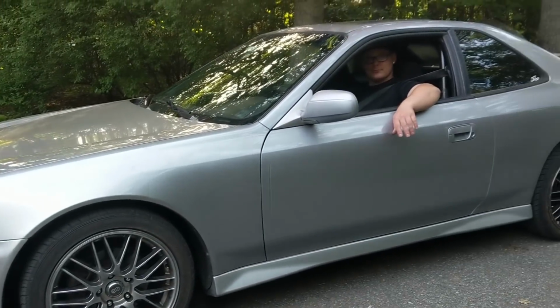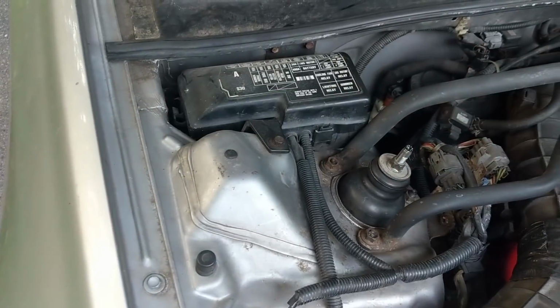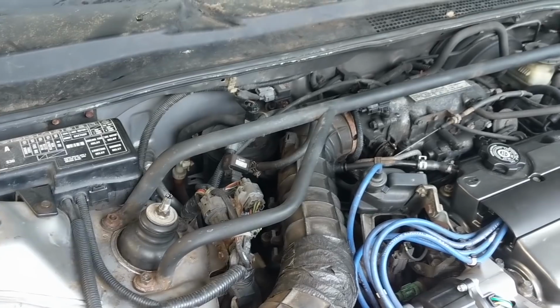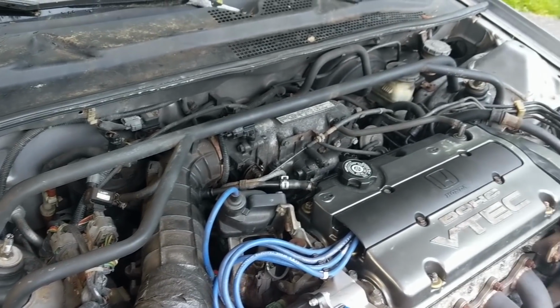All right, Lawrence. So what do you think so far? You've been driving it around a little bit. What's your opinion? It's definitely not a Type R, first and foremost. But that being said, the handling is absolutely superb on this car with all the added work you've done to it. It's just a Ground Control coilover with KYB AGX shocks. Got a strut bar in the front, and I'm going to be doing some more tuning to it.